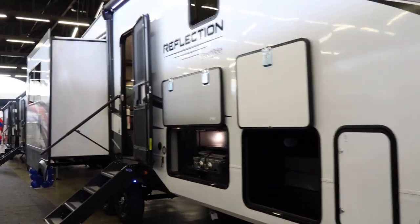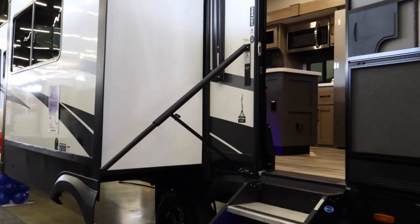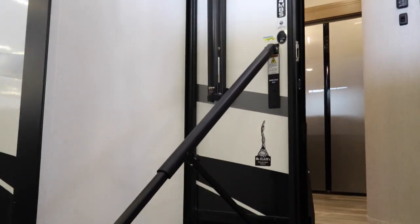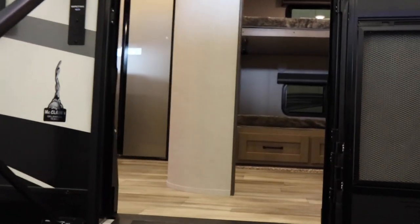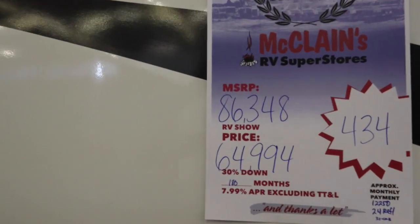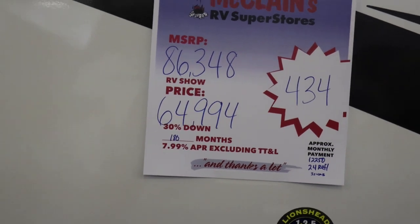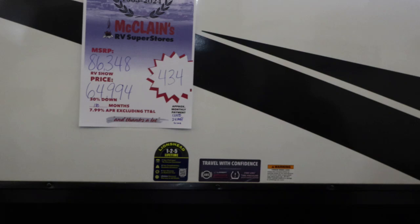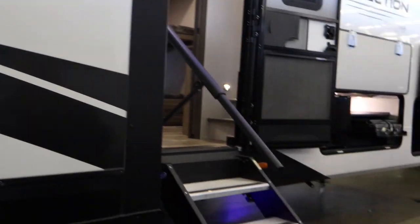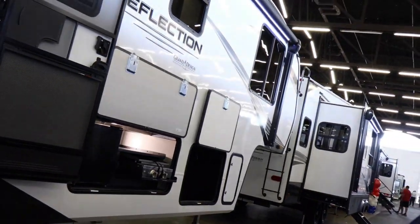Well, this looks like a little bigger unit. Let's see which model number this is. So this is a 324 MBS mid bunk. So let's take a peek at it. First of all, what's the price on it? So the MSRP is $86,348 and they're selling it for $64,994.